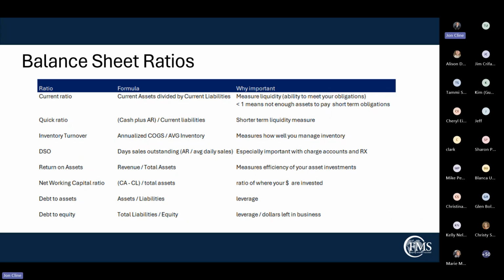It's not always easy to turn your inventory into cash in a short enough time. The quick ratio is cash plus AR, so we're excluding inventory from the current ratio, divided by current liabilities, and that gives you an idea of what you can do in the next handful of days in terms of paying your bills. Inventory turnover, also called inventory turns: you take your annualized cost of goods divided by average inventory, and that gives you an idea of how well you're managing your inventory. We'll show some stats from the FMI NGA survey or annual report in a few slides.